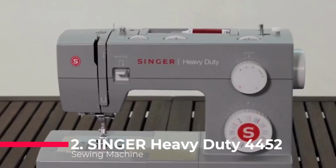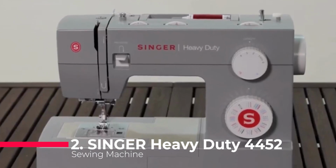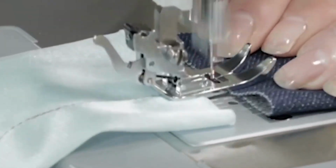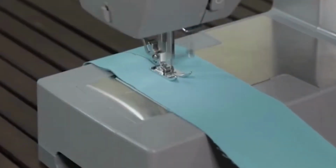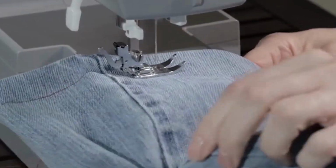For those tackling heavier fabrics or larger projects, the Singer Heavy Duty 4452 is a powerhouse machine designed to meet your needs. Its enhanced piercing power is driven by a stronger motor, allowing you to sew through multiple layers of fabric with ease. This makes it perfect for projects involving denim, canvas, or other thick materials.